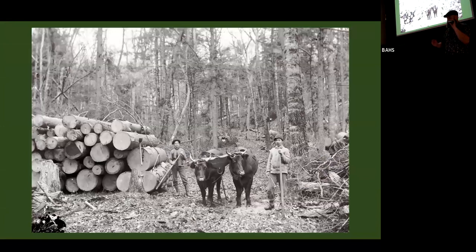The interesting thing in this image is that they're using oxen. Oxen were considered more sure-footed than horses, so they were preferred in the woods. Once you got on a road, then they would use the horses. The trees appear to be beech. They're quite big, looking at the size of the one right next to the guy standing there with the cant hook. This was just outside Honor.